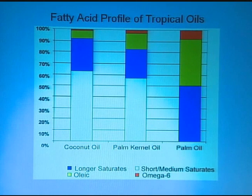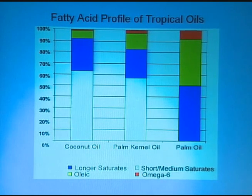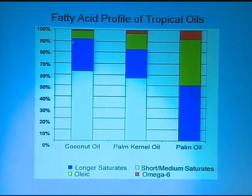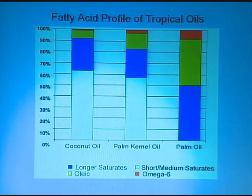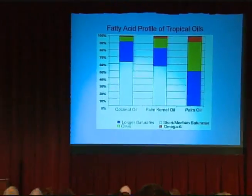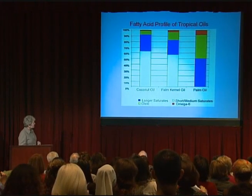And then the kernel, you can also get oil out of the kernel, and that has a lot of short and medium chain fatty acids. This is a very expensive oil. It's used for specialty candies and chocolates and things like that. And this is the coconut oil. This is the one that we have very prevalent, a wonderful oil to use. Very saturated, over 90% saturated, of which over 60% are the short and medium chain saturated fatty acids that are so protective, so good for the cancer patient. And then a little bit of mono and a little bit of omega-6.